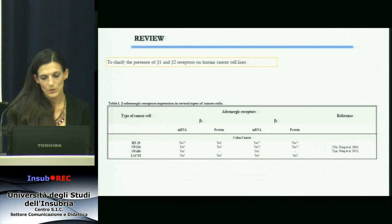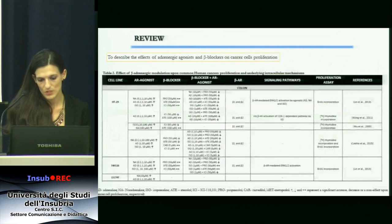And with this aim, we wanted firstly to clarify the presence of beta-adrenergic receptors, beta-1 and beta-2, on human cancer cell lines. Here I'm showing you the colon cancer example, but actually in our real table we have information about 10 different human tumors. But just to show you here, in the colon cancer example, all of these cell lines express both adrenergic receptors. And then we want to describe the effects of adrenergic agonists and beta blockers on cancer cell proliferation.